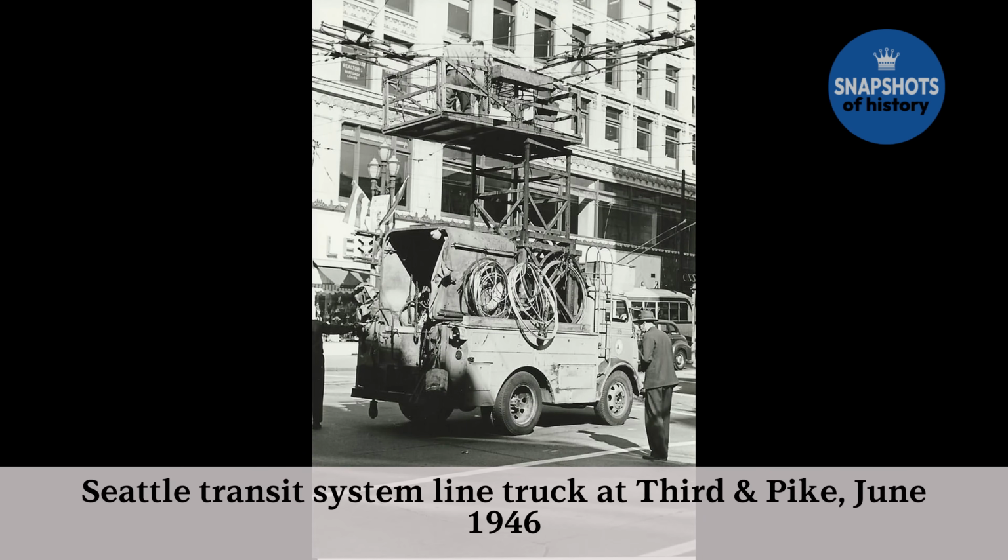A Seattle Transit System Line truck at 3rd and Pike, June 1946.